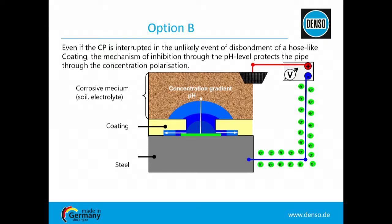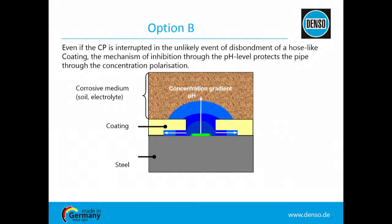If the CP is interrupted for a while, as long as the pH is in the right value, you still have a protection of the pipe metal through the concentration polarization.